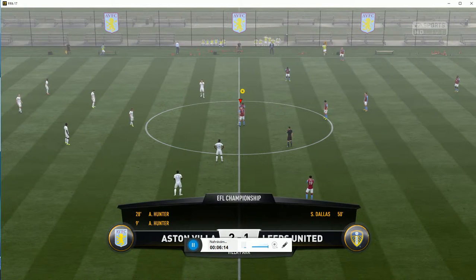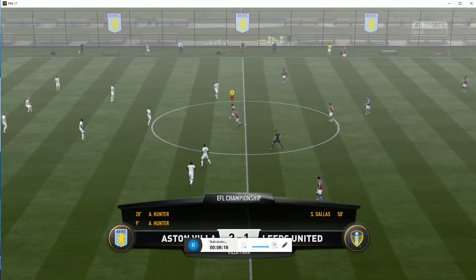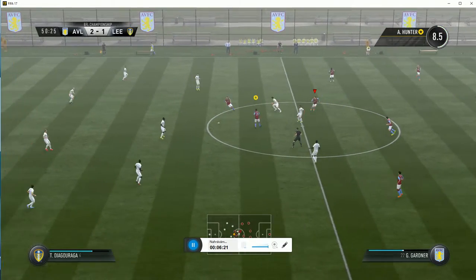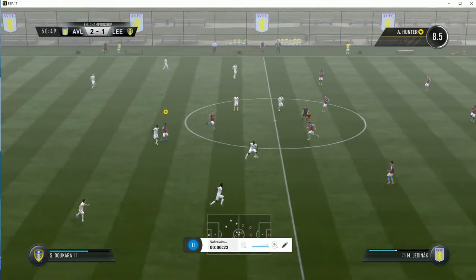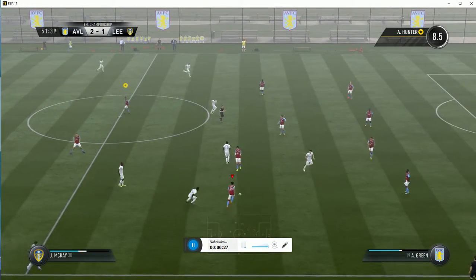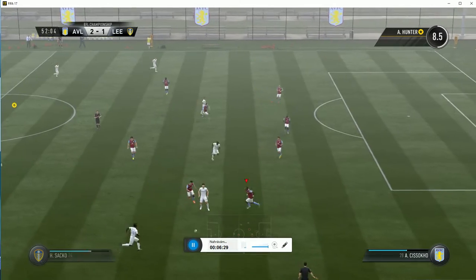Well, they're on the comeback trail, Alan. Yeah, I can smell something in the air here. I think they can, because they look the team on the up now. And we restart the game 2-1. Down on the Aston Villa bench, there's some movement.